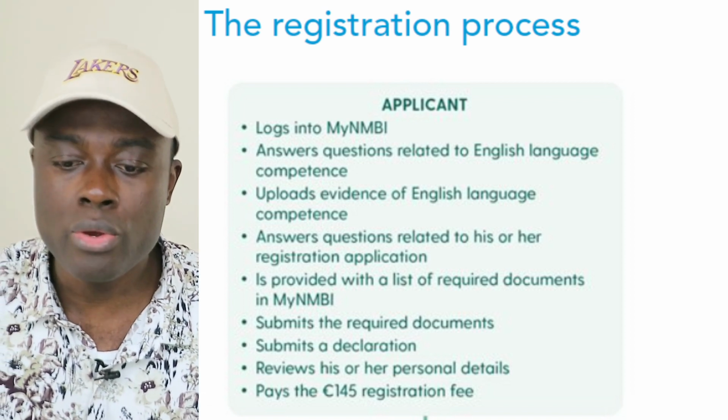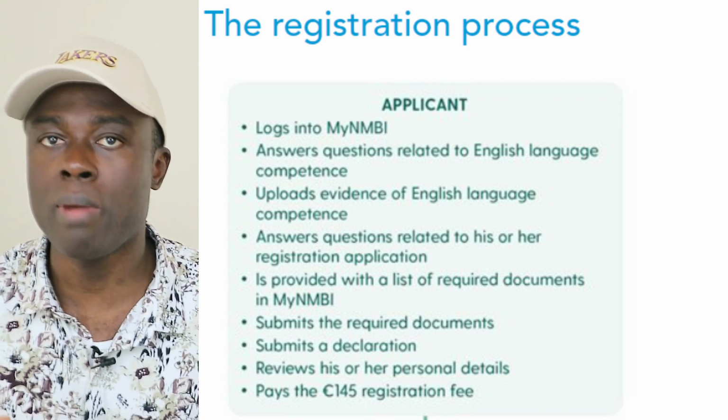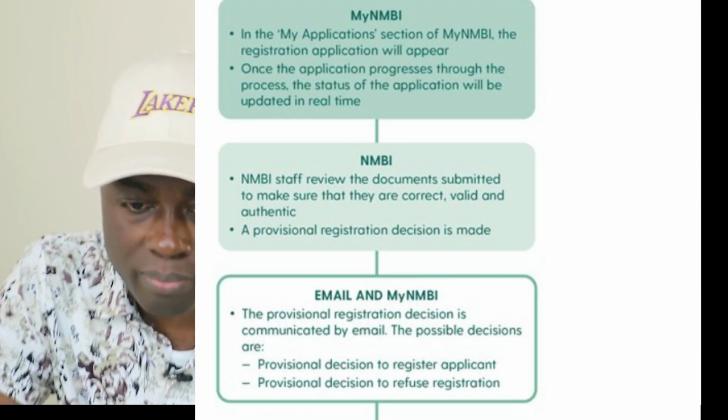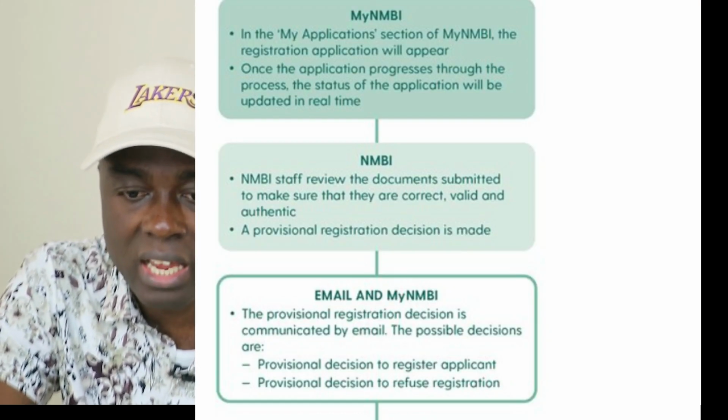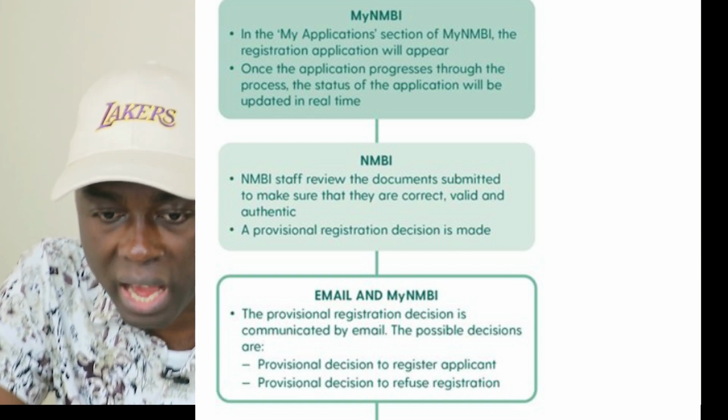Then you also pay your £145 registration fee. Remember, we have already paid £350 fee for verification of our documents. Now, for the registration, we have to pay £145 registration fee. Now, after paying this £145 registration fee, you check in the my application section of My NMBI, the registration application will appear.